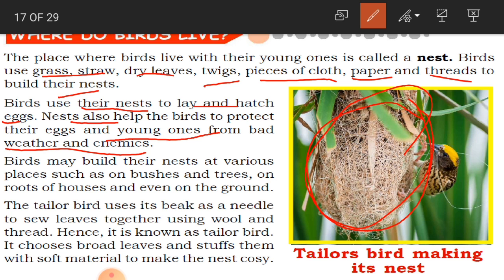And birds may build their nests at various places, such as on bushes and trees, on roofs of houses, and even on the ground. So as we said before, children, birds may build their nests at so many places. Not only on trees, even on bushes and on roofs of houses. Roofs of houses in the sense, in the construction of houses, even on the ground also. So we can see the nests which are built by the birds.